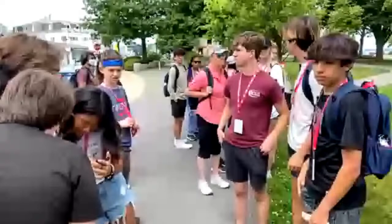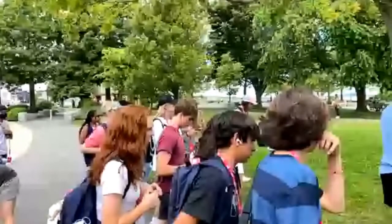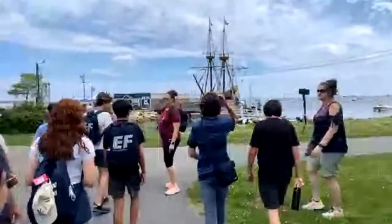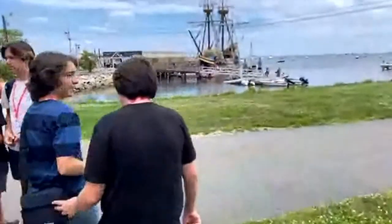Let's get a group picture real quick, Robert. Okay, we're gonna walk right over here. We're gonna assemble right there where this sidewalk and that sidewalk meet with the Mayflower 2 in the background. And then we'll walk over and we'll see the Mayflower 2. Right here, facing the street, tall people in the back, short people in the front. Tall challenged people in the front.